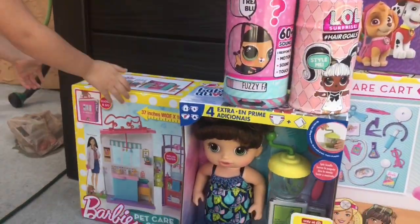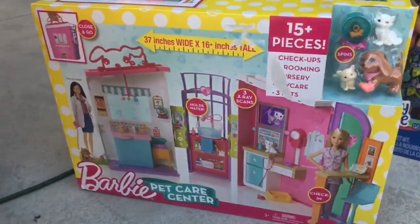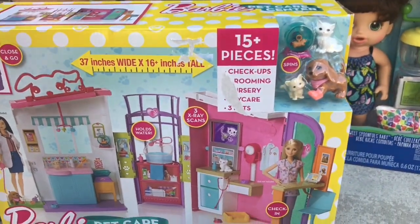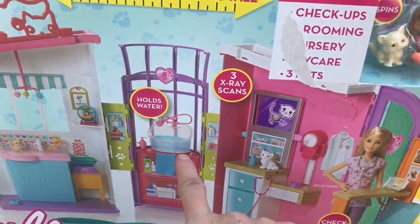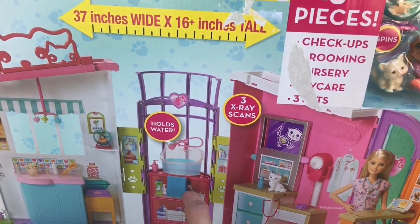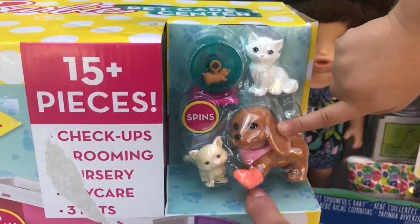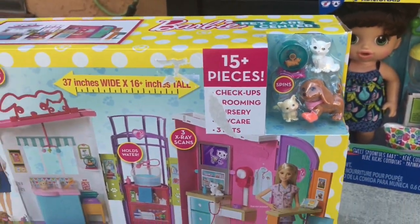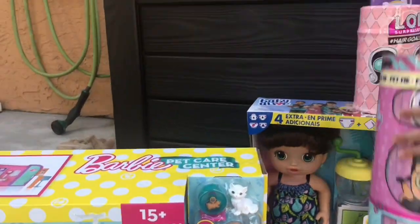Let's see. Hi, Nuna. This is Barbie Pet Care Center, kids. And it has a Barbie. And she's a vet. She takes care of all the animals in there. And how many pets do you get? 1, 2, 3, 4, 5, 6. Oh, kids, it even has a little hamster. Be a fun toy to open. So what else do you want to show the kids, Nuna?